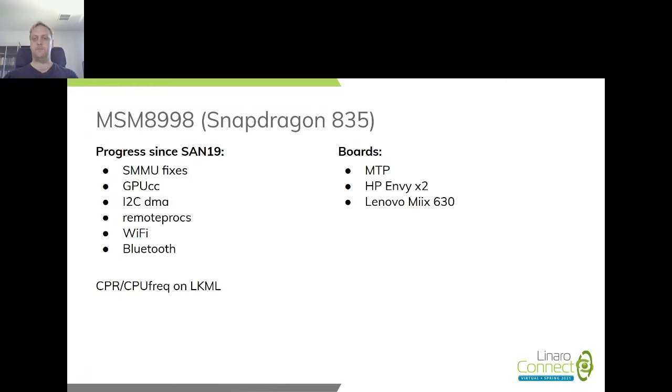And same thing here. We have the MTP, the development board. We have the 2 laptops supported, but I've seen that there are quite a few phones being worked on the side or in the community. So hopefully we will see those show up someday as well.